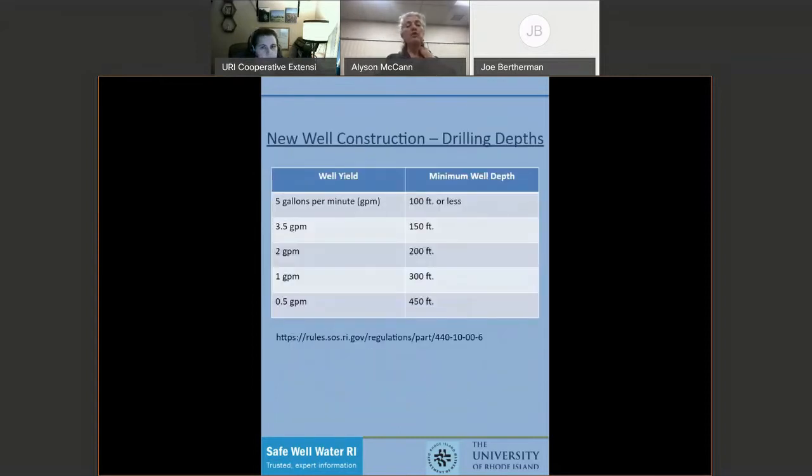For new well construction, this is part of those new regulations. If you're putting in a new well, there's a recommended minimum well depth depending on the yield of the well. You can see that if the well is yielding 5 gallons per minute, or GPM, then the well can be 100 feet or less. And that is recommended and be able to supply enough water for your family at those peak times of the day.